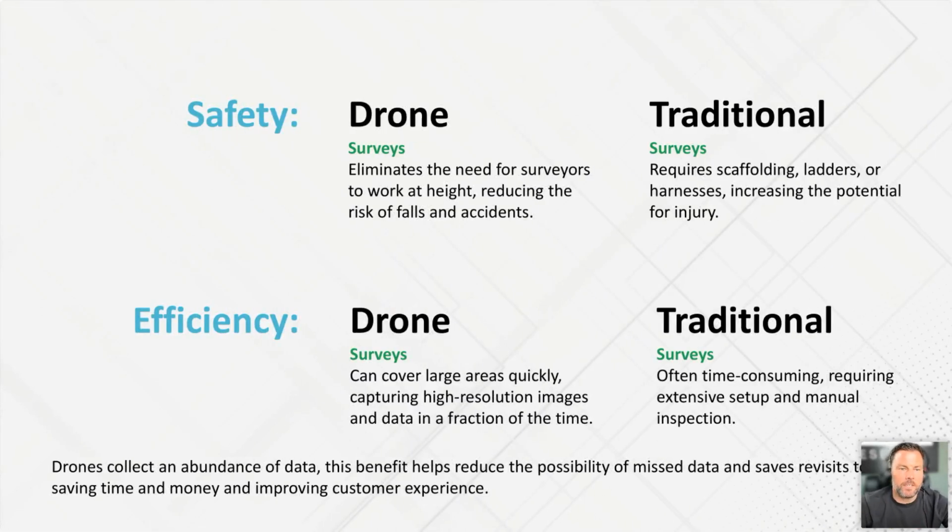Safety, pretty obvious, reducing the requirement to work at height, which, as you'll probably be aware, is one of the biggest issues from the HSE for accidents at work. Again, referring to the requirement for scaffolding, ladders, harnesses, utilising man-safe systems, etc.